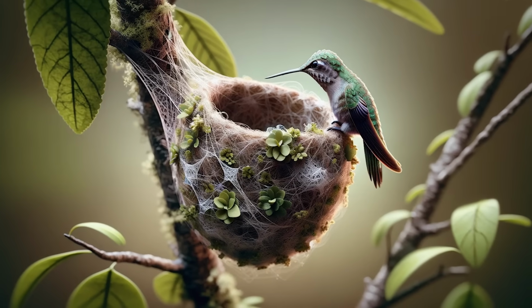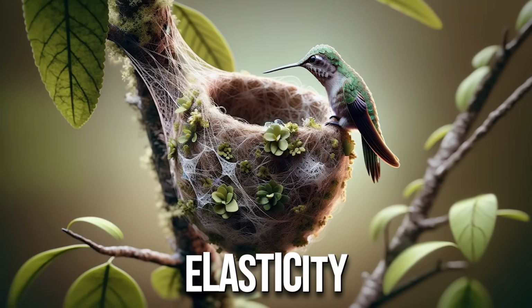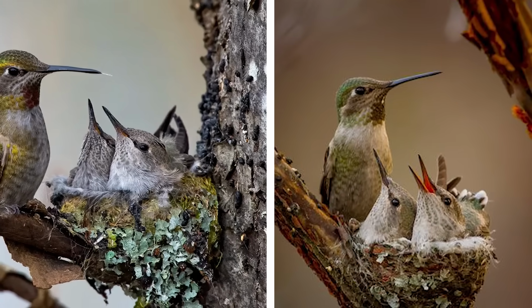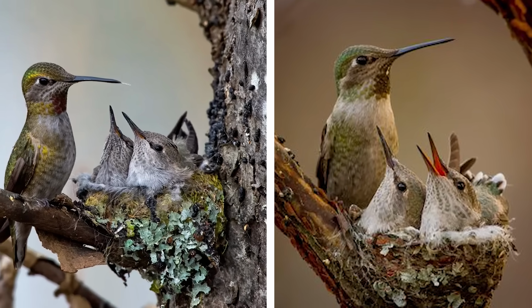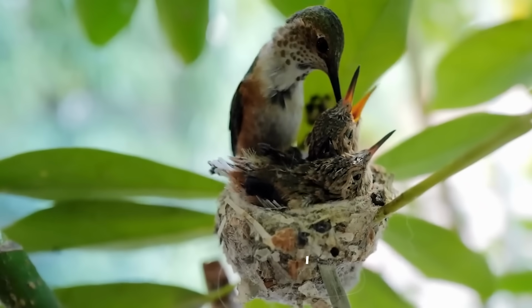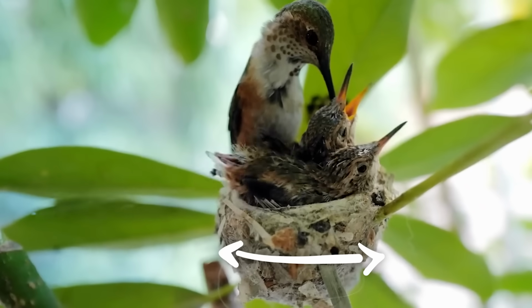The magic of the hummingbird's nest lies in its elasticity. The spider silk allows the nest to expand as the chicks grow, which is like having a house that grows with your family. Imagine if your apartment expanded every time you bought new furniture.